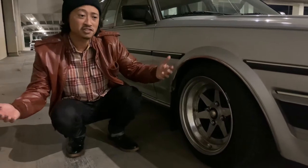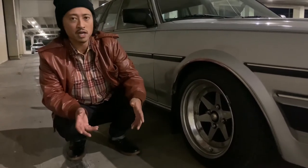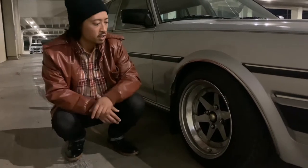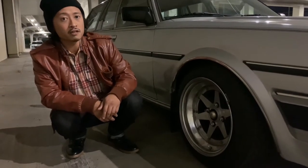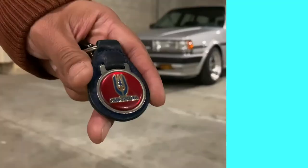It's a family car, so we wanted it at a ride height, at least right now, where we can drive it around without having to worry too hard about scraping. And with this wheel fitment, we have the SSR Longchamps. They are 15 by 7.5, and we have them on some Achilles tires, sized 175/60R15.